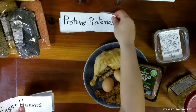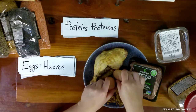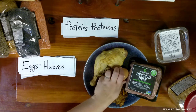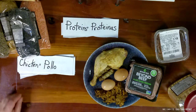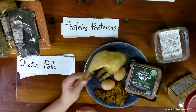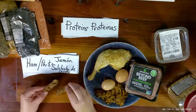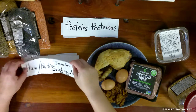Arándanos. Next up, proteins. Proteínas. And there's lots of different kinds. So primero, eggs or huevos. Excellent source of protein. Chicken or pollo. And here's some of our roast chicken. Ham or pork could be jamón, or my example for pork is pork sausage. So, salchicha de cerdo.